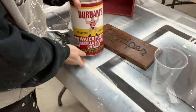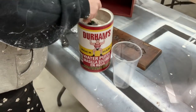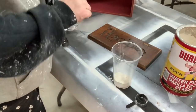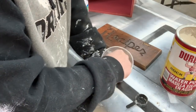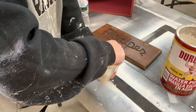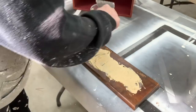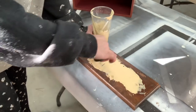To give this an updated look, I'm just using some Durham water putty. I absolutely love this stuff. You just take a little bit of the powder and a little bit of water, and you make it into a paste consistency of your choice. You can use it as a wood filler. I can fill in that word that's been engraved, that recipe word, on the front of this recipe box and just give it an updated look. This is one of my favorite things to do with Durham water putty.